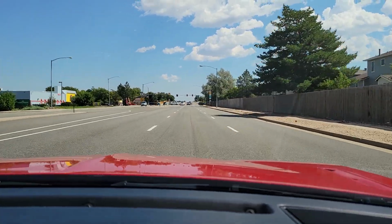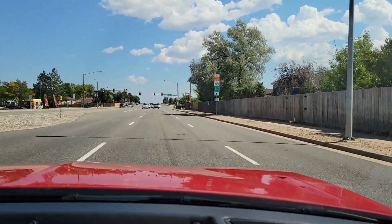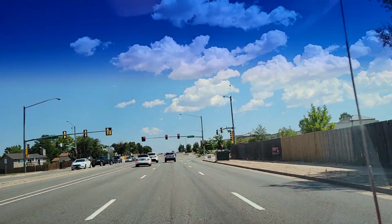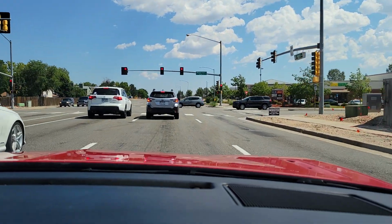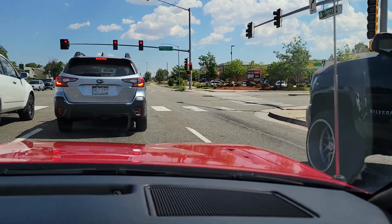Are you going to miss this car? Yes, but it lives in my garage, and I just bought a brand new truck. That's why you're selling this. And a truck needs to live in the garage now, so this has got to go.